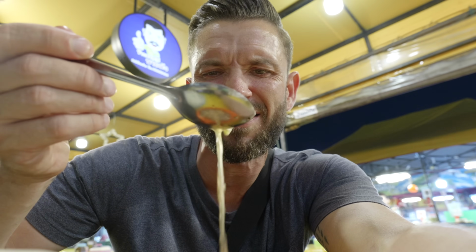Mm. Super sour, sweet, little bit spicy, loads and loads of pounded lemongrass. Mm. Bit of patchy phalang, culantro, spring onions. Oh, loads of lime juice. And it's quite thick, and that's from all that collagen from the chicken. Mm. That's one of the best side soups I've had.